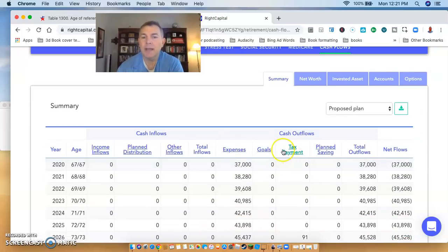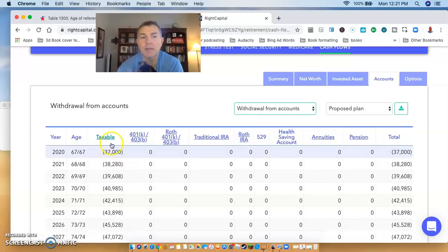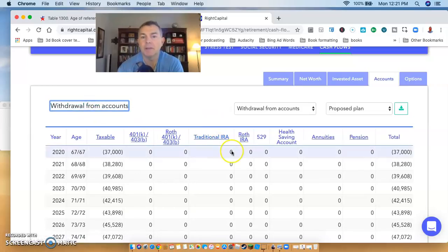And what you'll see here is no taxes. All right, so they got $37,000 of expenses, but no income because they're not getting Social Security. $37,000, no income. So their total outflows are $37,000. But where's that money coming from? Well, if we go to accounts, we'll see that is going from withdrawals from accounts. So that $37,000 is coming from their taxable account. You can actually click that link. I'll just show you. All right, so $37,000 is coming from that taxable account. All right, so far so good. So they have $37,000 of income they need. They got $37,000 coming from the taxable account.